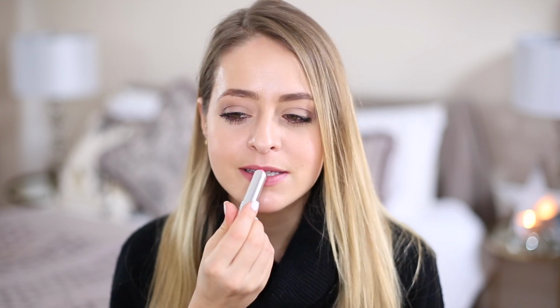It dissolves into your lips as you massage it in, either using your lips like that or with the stick. It massages and dissolves the sugar, but then it also tints your lips. So this is all I'm wearing on my lips at the moment. It's the same as the lip balm version of this. So if you're a fan of the lip balm, you need to try the scrub. It also has a really gorgeous frosted finish packaging, which, if you're into packaging, is gorgeous.